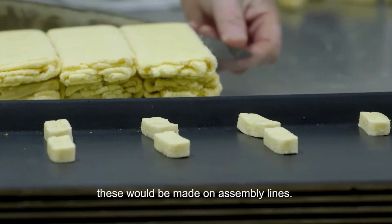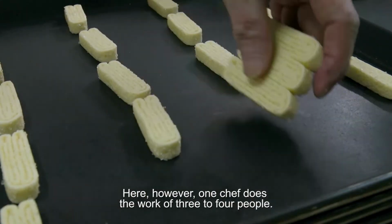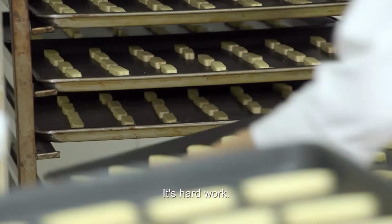In big factories, these would be made on assembly lines. Here, however, one chef does the work of 3 to 4 people. The result is a smaller output. It's hard work.